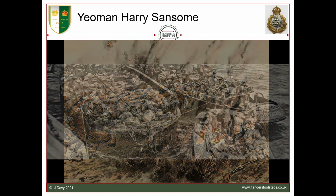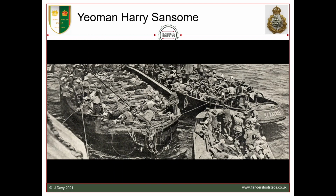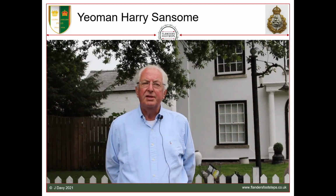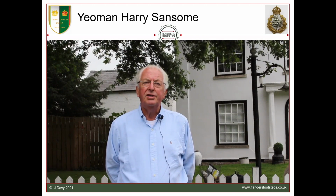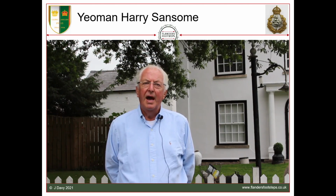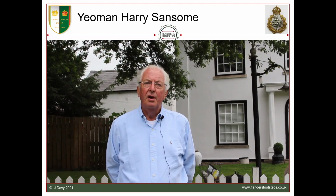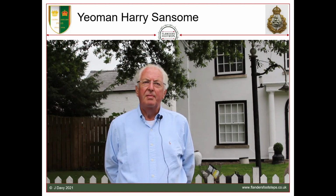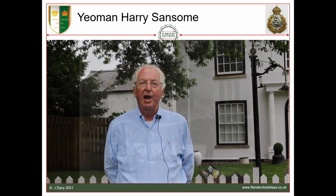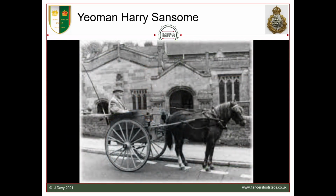He was later evacuated from the peninsula and eventually returned to Worcester, where some months later he was released from his 4-year contract with the Yeomanry, and he retired from service with exemplary service but as medically unfit. By then Harry had become a corporal. He returned to Claines, to his home, and carried on his occupation as a farmer.